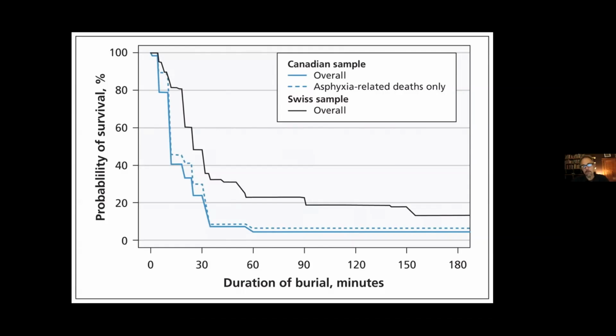What this represents is if you're buried under the snow and your buddy's able to dig you out within 15 minutes, you have a 90% chance of survival. That's right up here. So at 15 minutes, you have about a 90% chance of survival. But if you're buried for longer than 30 minutes, you can see your chance of survival really plummets.